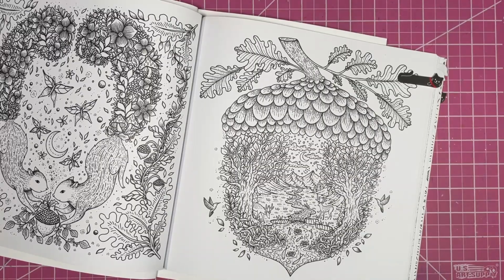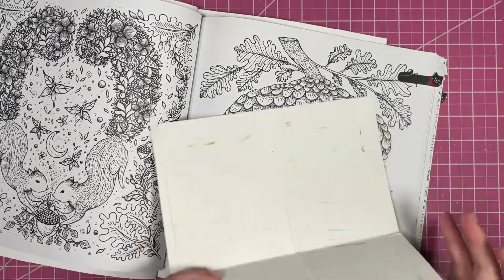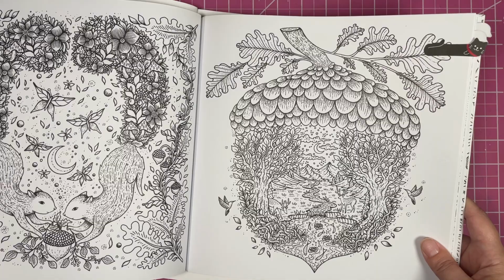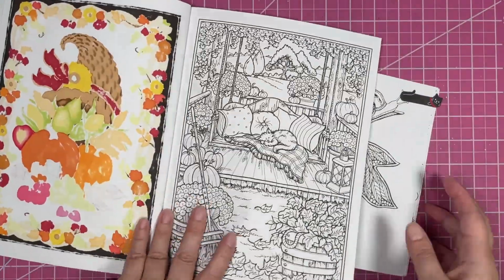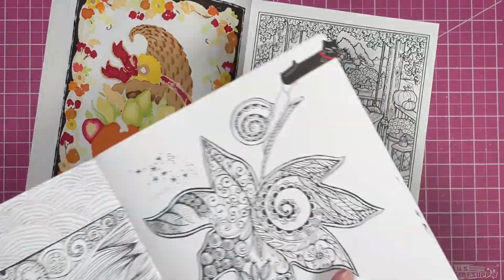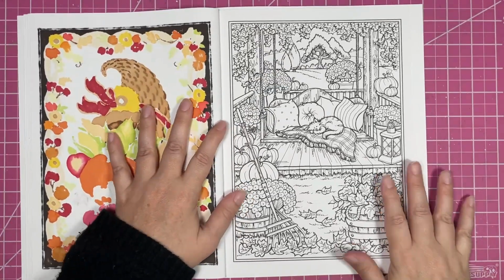All right, so I've got my Inktense. I have some water brushes. I'm gonna put this one off. So that one's a no for right now. I think I'm gonna go with this one. I think this is what I'm feeling today. Okay, so let's get started.